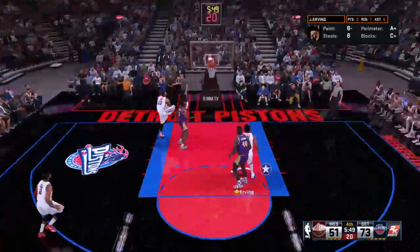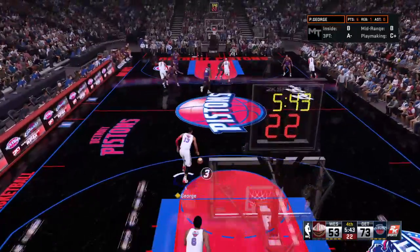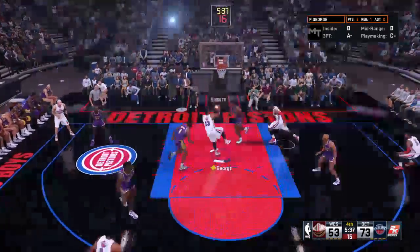You know the coach drew up a nice play when you get an easy dunk on the inbounds pass. Great job to hit his teammate on that move, Kevin. Detroit with the ball. And here's George, and he goes in for the dunk.